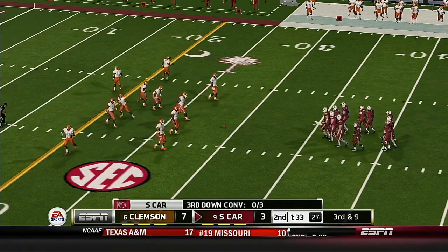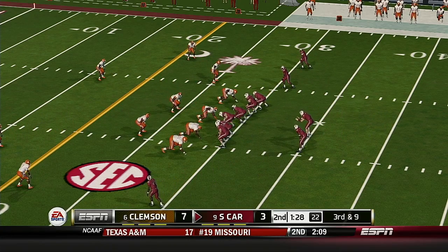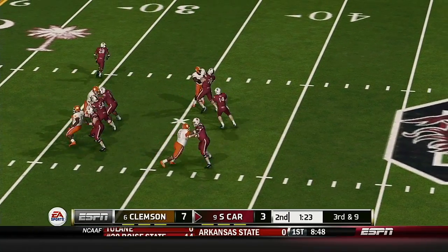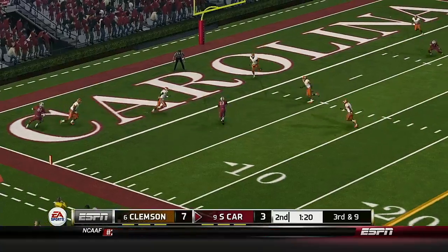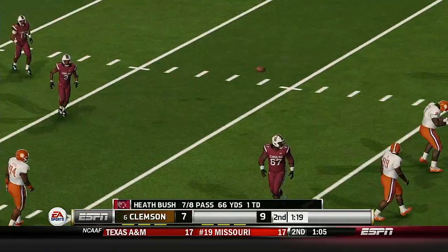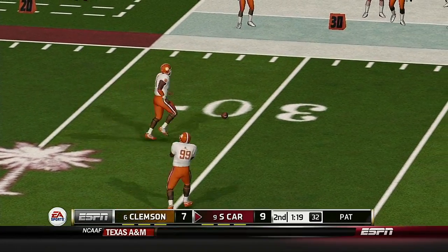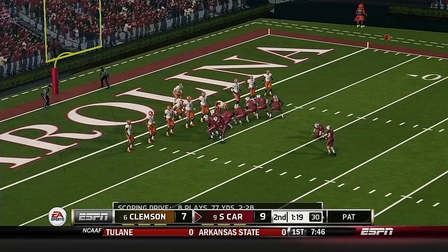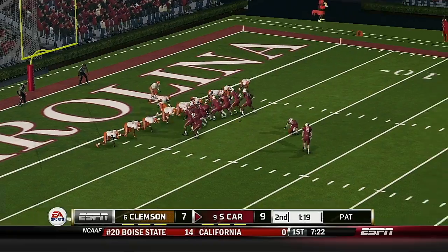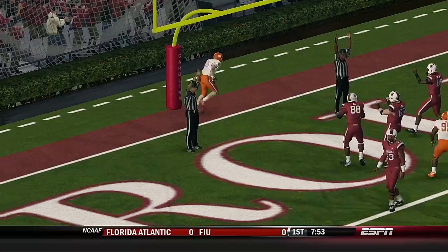And this play is number 8 on the drive. He delivers. Complete. Touchdown, South Carolina. So the kicker will line up here and try to give his team a 3-point lead with this extra point. He splits the uprights with the extra point.